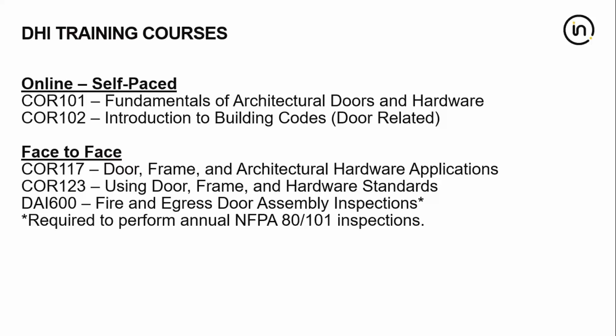And last but not least, if you're interested in learning more information about doors, frames, hardware in general, I strongly recommend taking some DHI courses at the Door and Hardware Institute. There are some online courses that deal with the fundamentals of architectural doors and hardware, and an introduction to building codes if you're not really familiar with those items. And then there are some face-to-face courses as well. There is an inspection course, DAI 600, and that is for the fire and egress door assembly inspector. That's not field labeling, but it would allow someone to perform an annual NFPA 80 or 101 inspection.